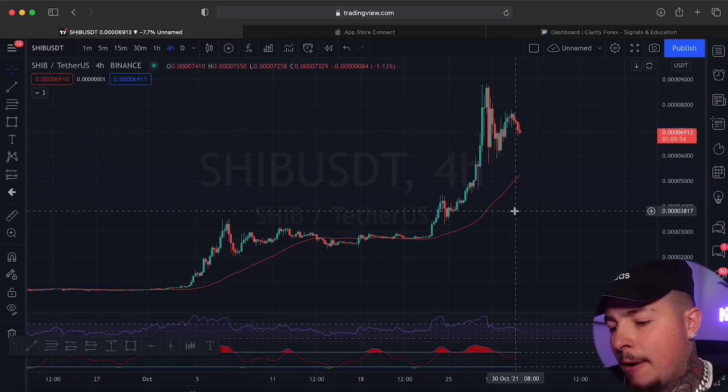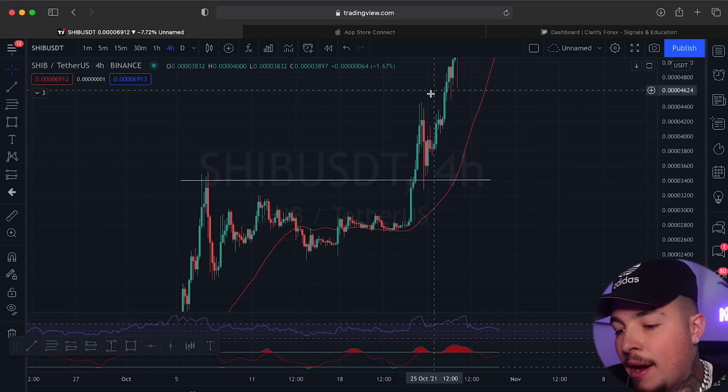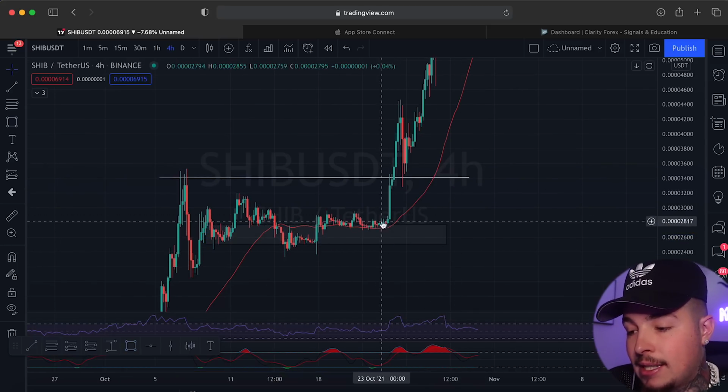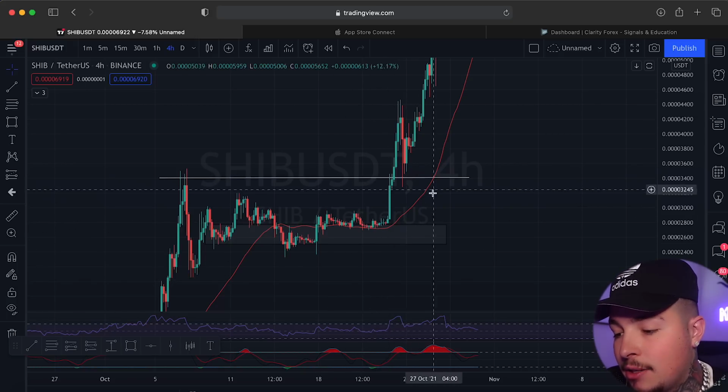Okay, we're looking at SHIB right now, and as you can see, not only do we have a breakout, we have a break and a retest, right? Price broke above this resistance, came back to retest it. Price actually made a very nice support zone, but I would actually call this demand as well, right? Because this is aggressive buying. This is a demand zone where price may come back and actually retest this zone.